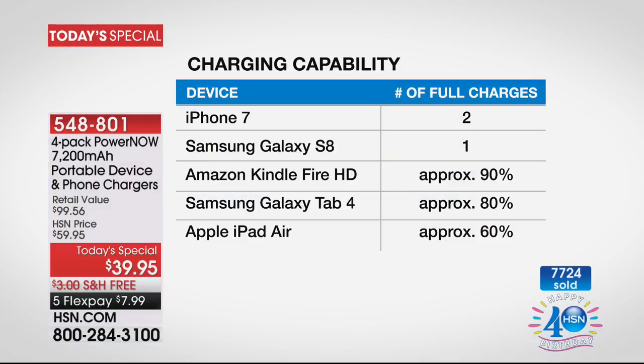Now, let's talk about capability. Each one of these chargers is going to give you a full charge, not once, but twice on the average iPhone. And that's the 7. If you have the 6 or the 5 or the 4, it's going to charge even more than that because they take less battery power. Samsung, you're going to have a full charge. And if you've got a Samsung Galaxy, they suck that power because of those great cameras inside there. You're going to have the Amazon Fire, the Kindle. You're going to have all of these charging capabilities.